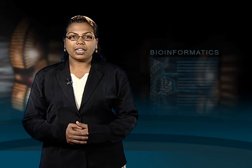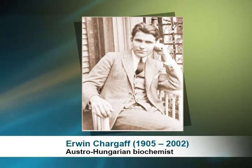In 1950, Chargaff pioneered the paper chromatography of nucleic acids, using this to determine how much of each of the component nucleotides was contained in a DNA sample. Each species differed in the amount of adenine, cytosine, guanine and thymine, but within the species, the proportions of each are identical, no matter which tissue the DNA is extracted from.